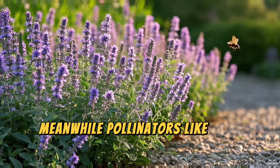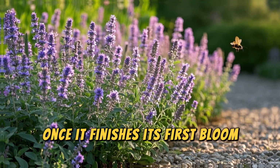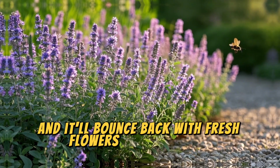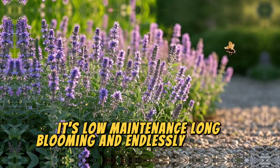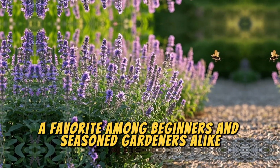Meanwhile, pollinators like bees and butterflies absolutely love it. Once it finishes its first bloom, just shear it back by about 1/3, and it'll bounce back with fresh flowers in a few weeks. It's low maintenance, long blooming, and endlessly versatile, a favorite among beginners and seasoned gardeners alike.